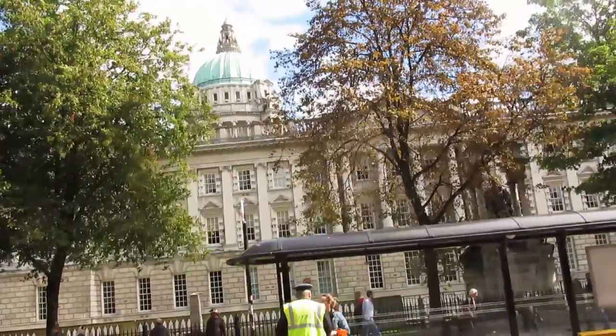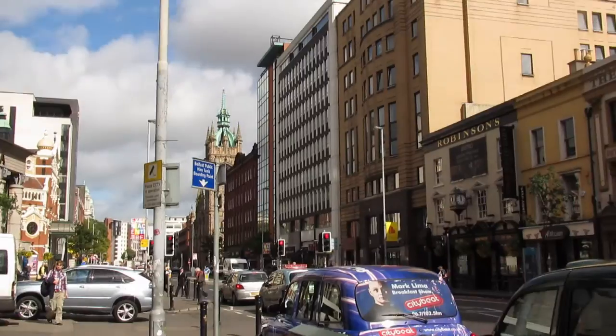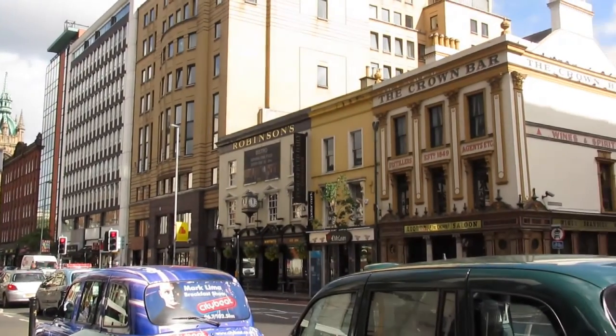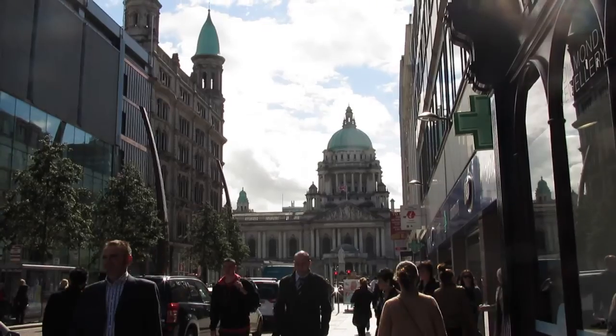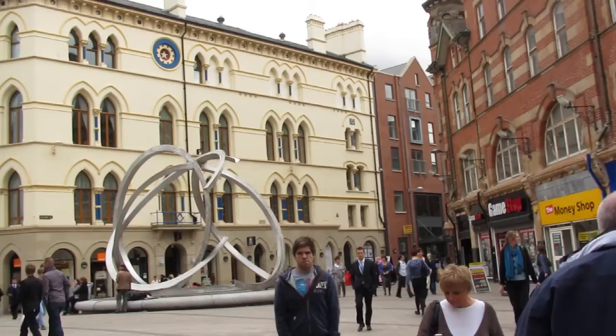Belfast is not set up as a pure tourist town like Edinburgh, and that is part of the city's charm. It is also less crowded. Belfast is considered to be the second safest city in Europe, and for that we felt safe to wander at night and go to the pubs.